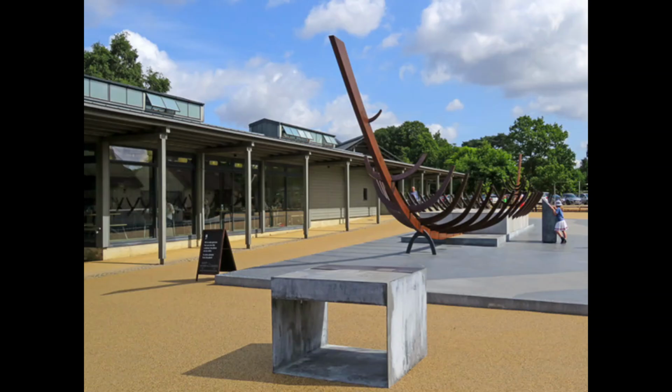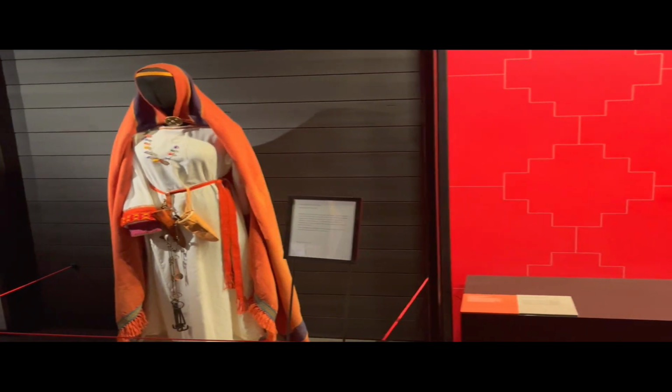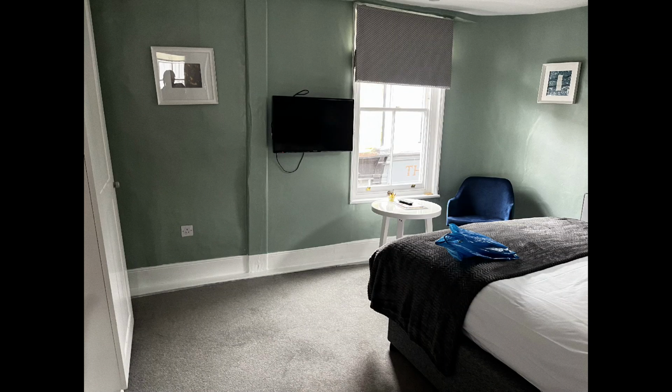This is a full-size recreation of the ship skeleton that was found in one of the mounds. It was outside the exhibition hall, well, actually outside the cafe and gift shop, but the exhibition hall focused on Anglo-Saxons and their life in the 7th century. It was small but good, and again there were friendly volunteers eager to answer questions.